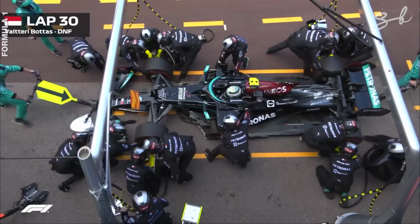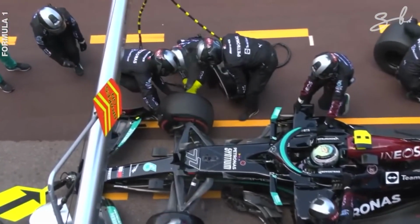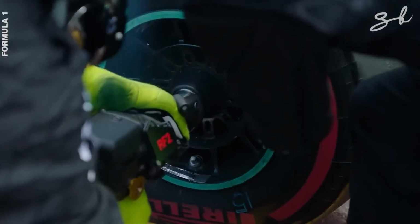But he overshot his pit box for Mercedes, so they brought Hamilton in, and a lap later, in comes Valtteri Bottas, and it's the hard tire. The front's not even off yet. They can't get the right front off.